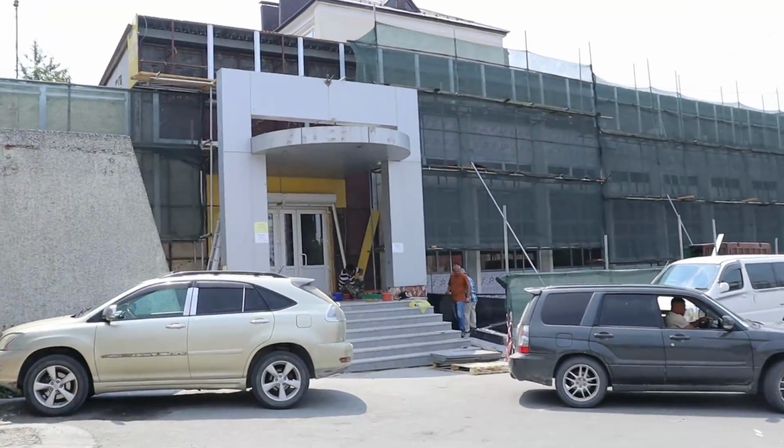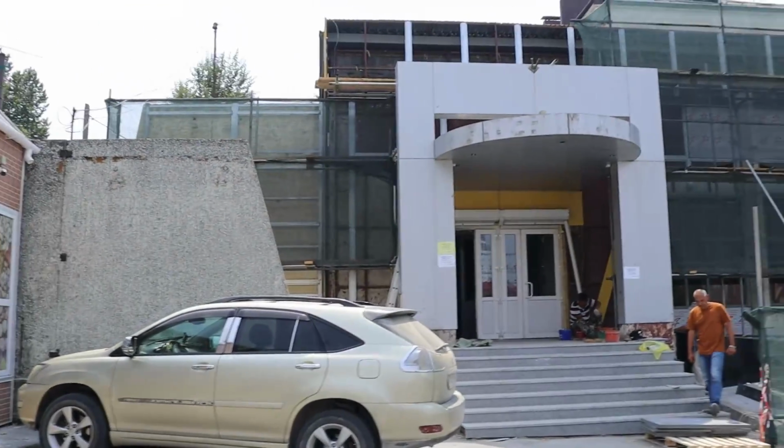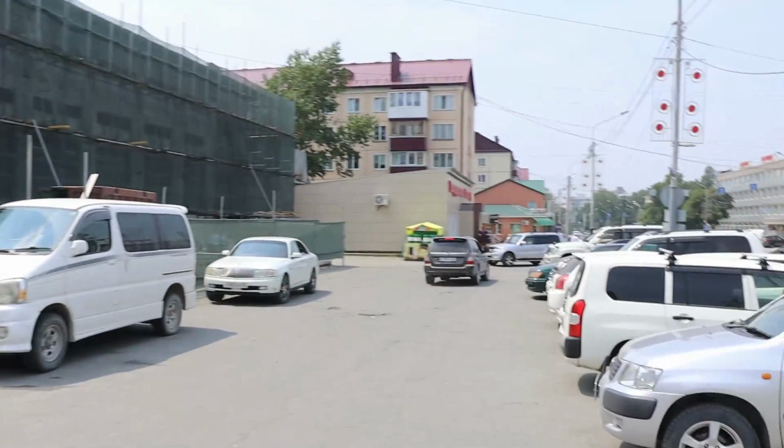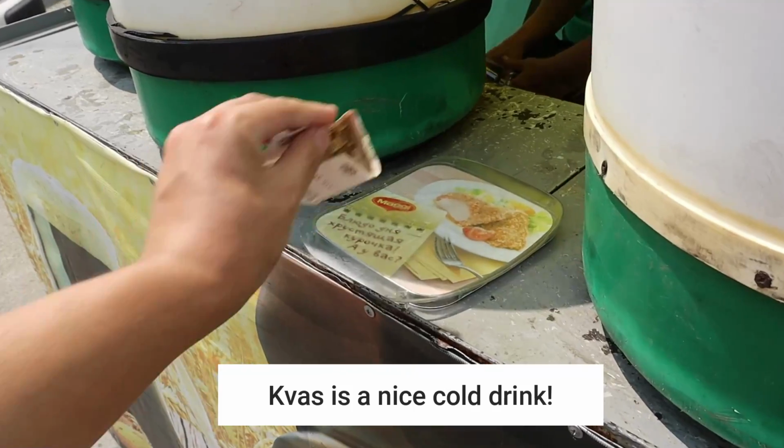So I wanted to buy some water in the grocery store, but it doesn't look like they are open for business. So let's go there to that little place and buy some kvas.